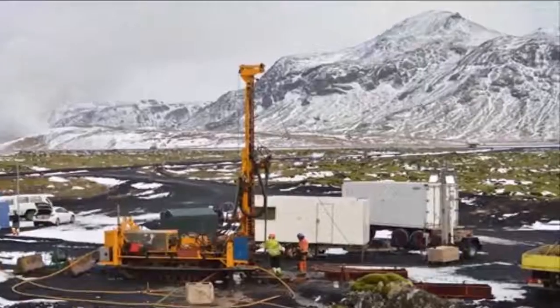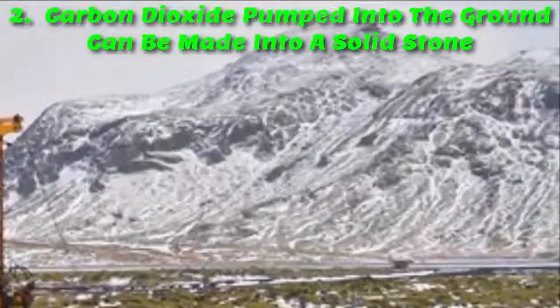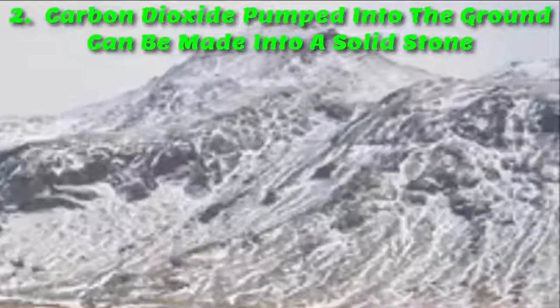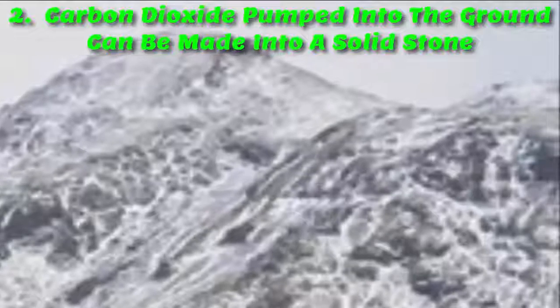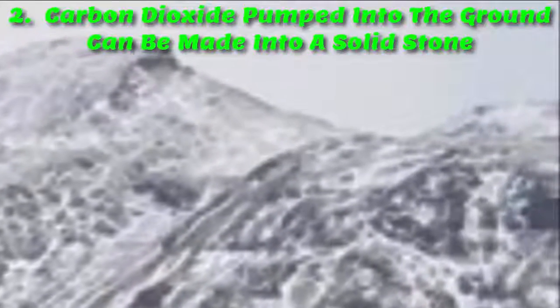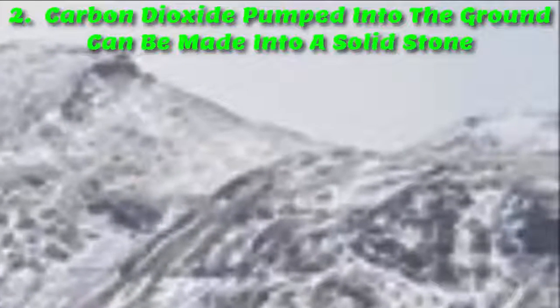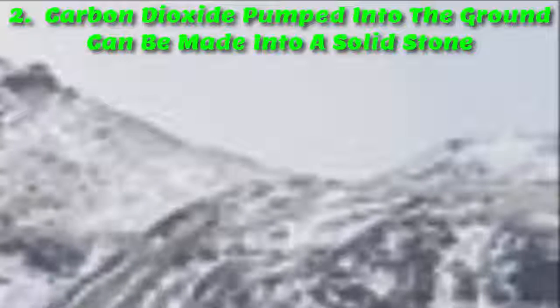Carbon dioxide pumped into the ground can be made into a solid stone. Carbon capture is an important part of maintaining the balance of CO2 emissions on the planet. Whenever fuels are burned, all of the CO2 that was stored within is released into the atmosphere. Humans have been causing this problem for a long time, and we are seeing the effects of global climate change.